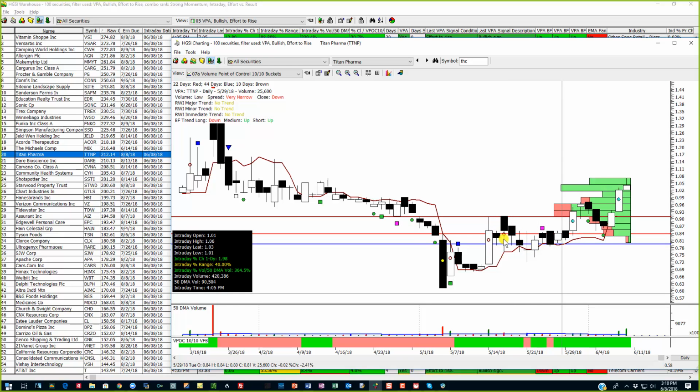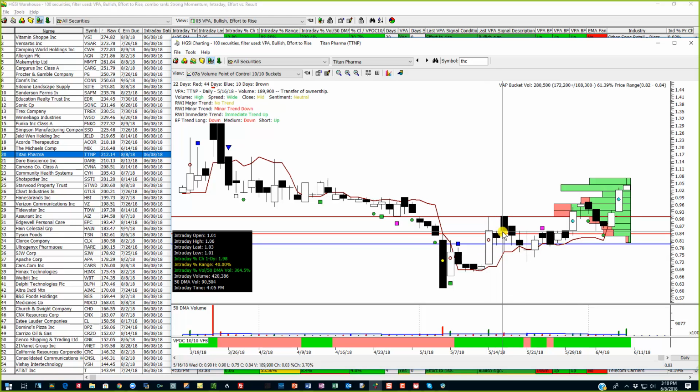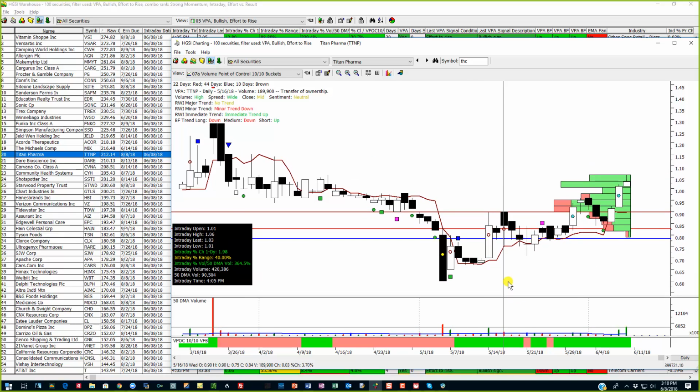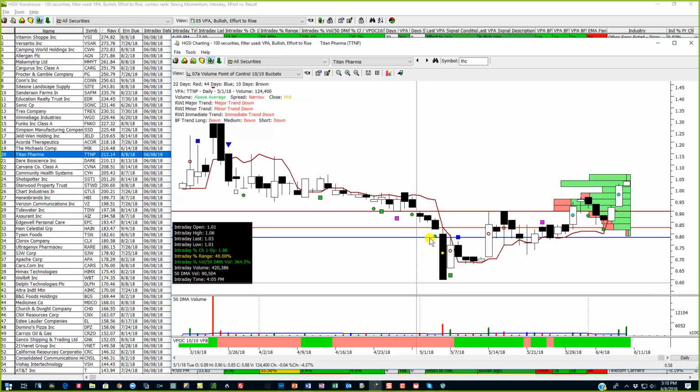Here's a transfer of ownership. Sold off, buyers stepped in to bring it back up above the midpoint. Volume was above average right here. So it's transferring from one hand to the other. Makes sense? It means there was support here, but it really didn't hold. Wow, look at the price of the stock. That's why. So you have to be careful about that.